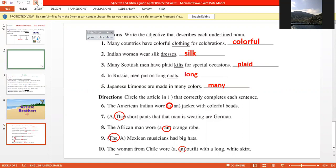Okay, good. The whole page. Yeah, I will show you the answers now because we still have 4 minutes. I got a message. Okay, yeah. Check your answers, please. Check your answers before we leave, because the meeting will be finished in 3 minutes.